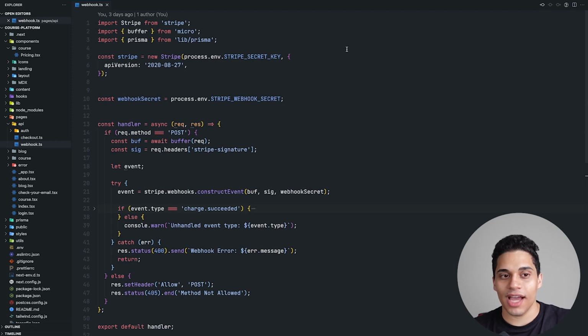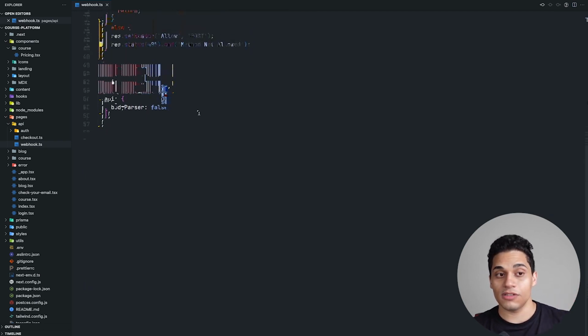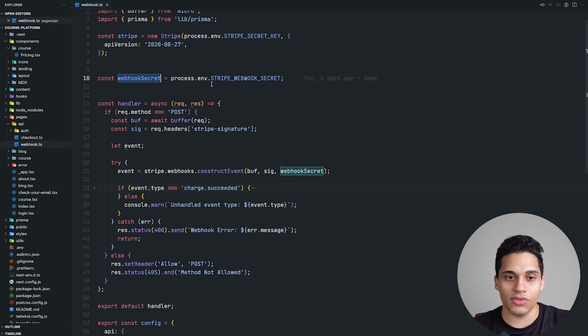So now I'm in the /API/webhook file, and here's what we're doing. I imported Stripe, and I also imported micro. This is going to be used for parsing the request because by default, Next.js does body parsing. So we are actually disabling body parsing by Next.js and doing it ourselves because it needs to be parsed a certain way. And then we're also importing Prisma. And we're creating a new Stripe instance by passing in the Stripe secret key, which is coming from our .env file. And we're also specifying the API version. And then we are just setting the webhook secret to the Stripe webhook secret, which also comes from our .env file.